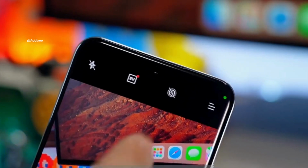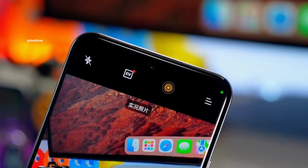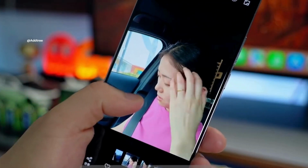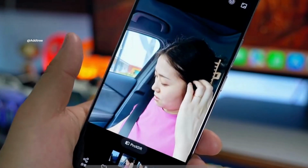Then it's the image. The image is the highlight of this time. The first highlight is the screen photo. Its screen photo display is almost the same as iPhone. The information of a picture is very large.